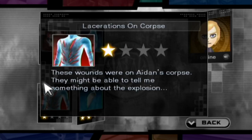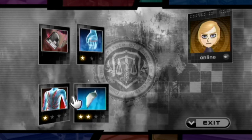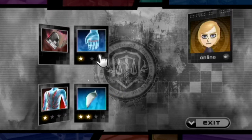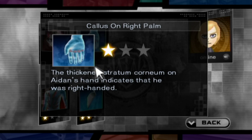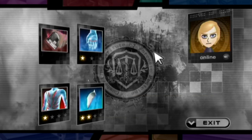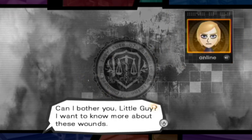Alright. These wounds were on Aiden's corpse. They might be able to tell something about the explosion. These won't combine, obviously, because they have like 4 notches each. So, see? I'm trying to get back into remembering how this works. So we got calluses on the right hand. The thickened stratum shows that he was right-handed. Maybe finding out the pattern. How are you, little guy? I want to know more about these wounds.